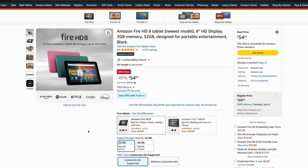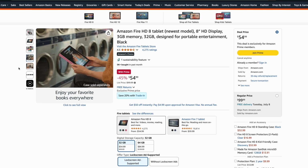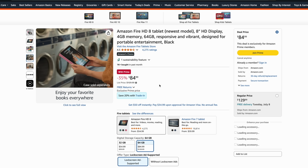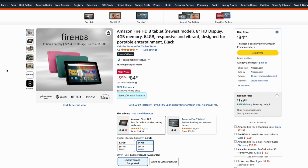They're also offering the Amazon Fire HD 8 tablet for $54. And if you want something with a smaller footprint, then you could definitely go with this. But with that price difference, it's not that much, and you're going up to a much better tablet. Just like the HD 10, there's two storage models. You've got 32, 64, both support micro SD cards.